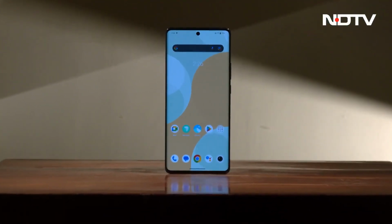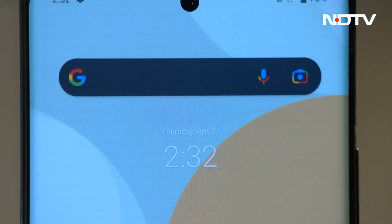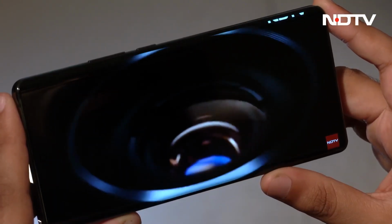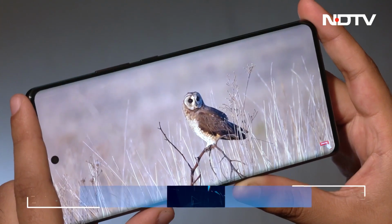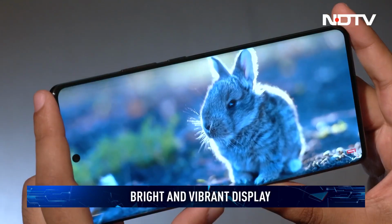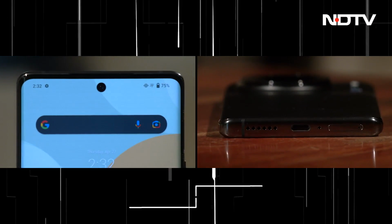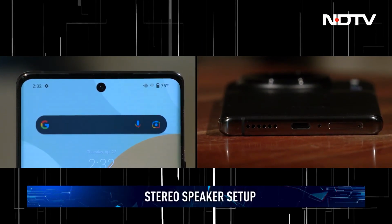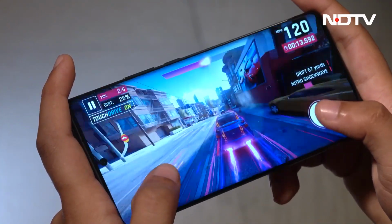The X90 Pro sports a 6.78-inch AMOLED display which supports FHD+ resolution, has a 120Hz refresh rate and 1300 nits of peak brightness. The display is HDR10+ certified and makes for a great viewing experience. The colors are nice and punchy, the sharpness is great and the display is bright enough even under direct sunlight. The speaker system is a stereo setup. You get a front-firing speaker on top and the other speaker at the bottom of the phone. The audio quality was loud and clear, making the phone a great multimedia device.